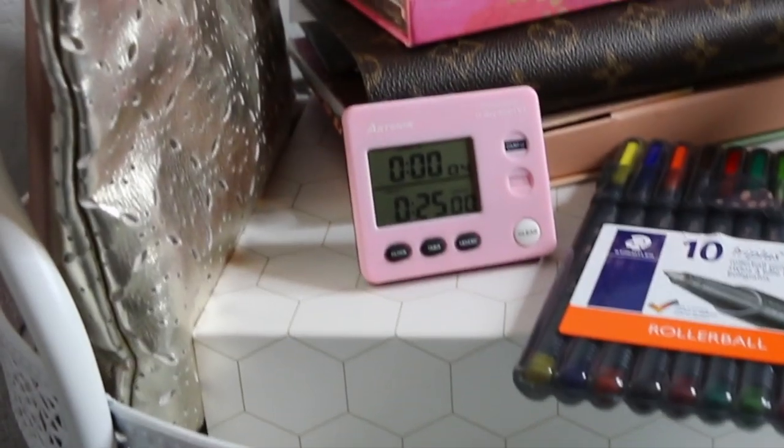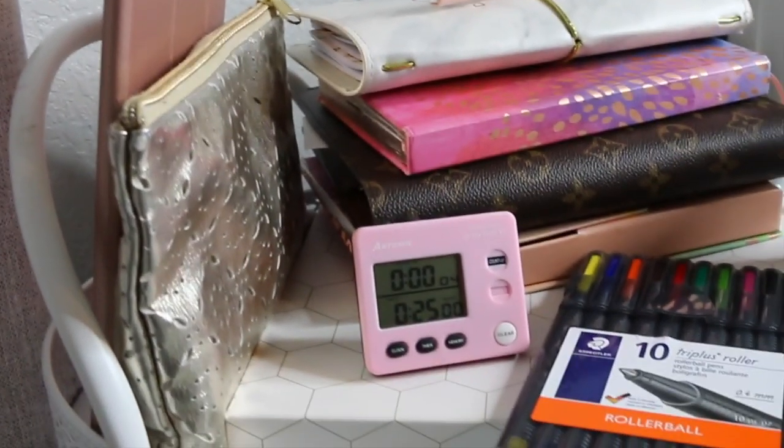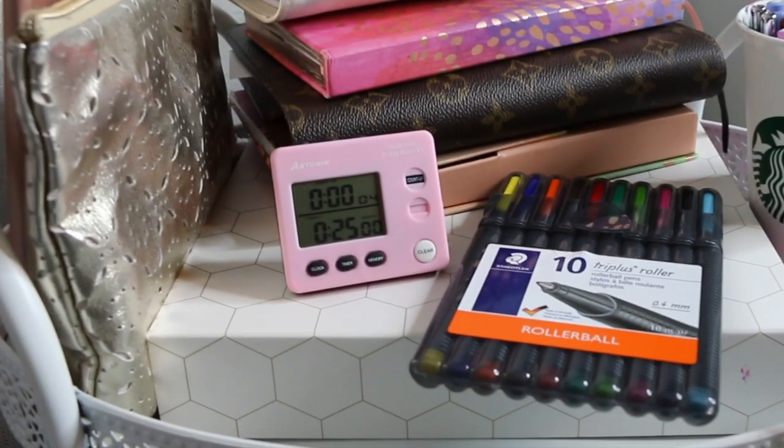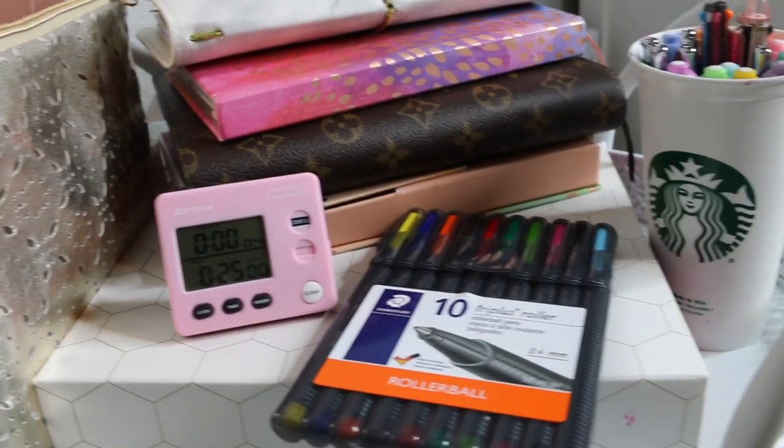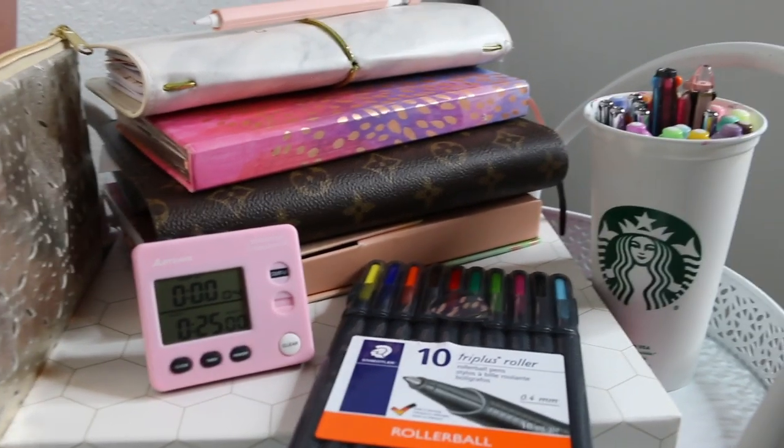I wanted to share with you all the stationery, pens, highlighters, planners, and journals that I am using for grad school. This is everything that I've either used or am planning to use from here on out. This is an overview of everything I normally have in my book bag for school or a study session. So let's get started and start reviewing.